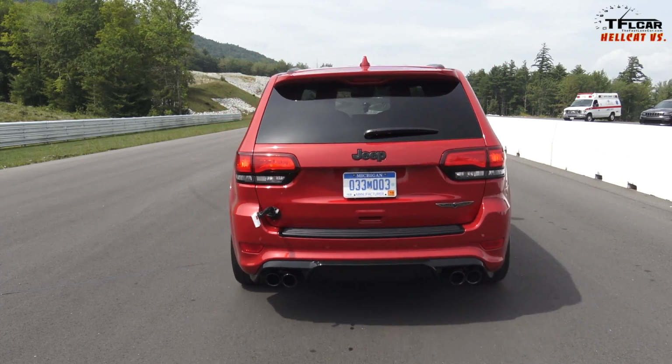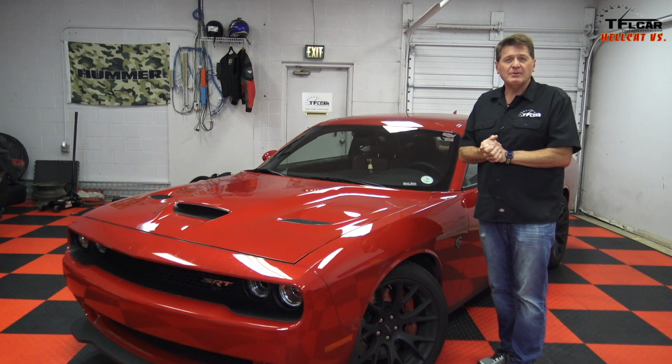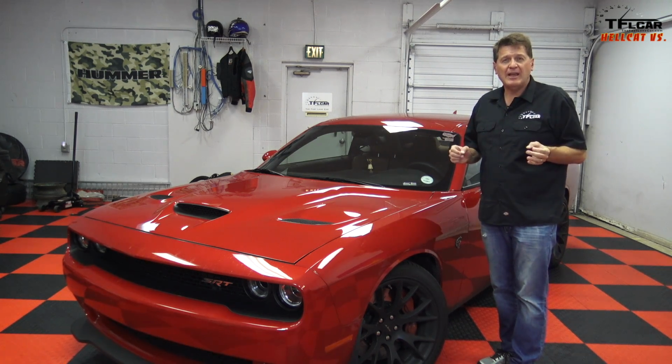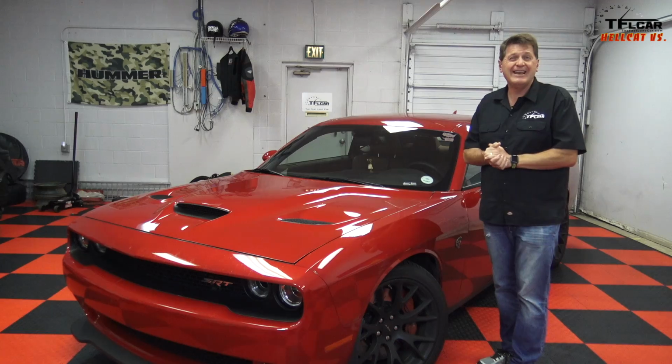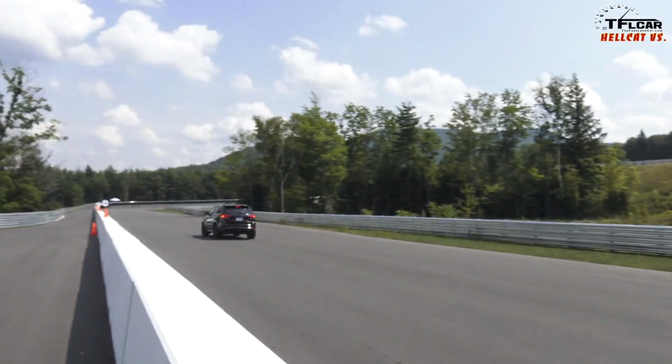But first, a small correction. As you may know, Nathan and I just got back from Maine, where we drove the Grand Cherokee Trackhawk with the exact same engine. We made a mistake. We said that it came with the gas guzzler tax because our vehicle tested at $99,965,000. We were wrong. There's no gas guzzler tax on the Grand Cherokee Trackhawk.